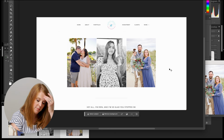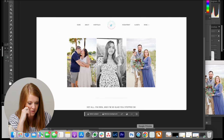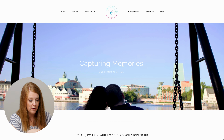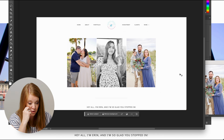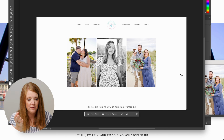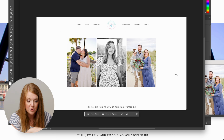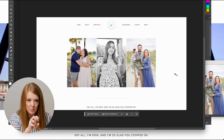And I want you to think about this. Does this look more high-end to you, or does this look more high-end? Are you going to pay $250 for a portrait session here, or does it look like potentially you could charge $550, $650 depending on your area? These are her images. These are images that live on her site. They're already sitting there. They just needed to be tweaked. The styling or the editing looks more consistent.